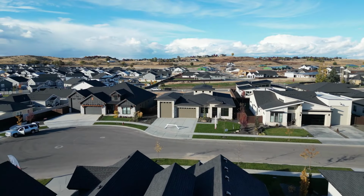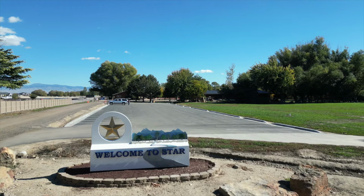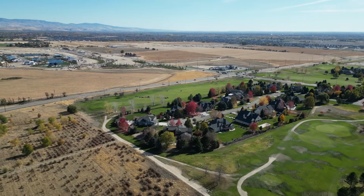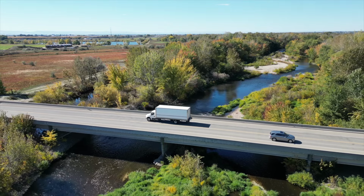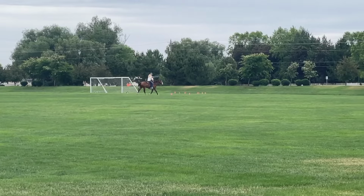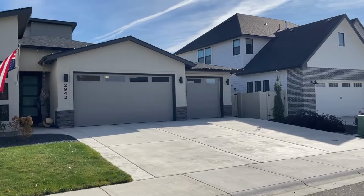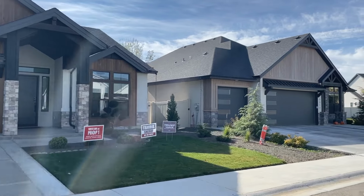So we're in Star, Idaho, one of the suburbs of Boise, Idaho. This is one of the most desirable locations for people looking to move somewhere where they feel like they are out in the country in a small, tight-knit community with like-minded patriots and God-loving neighbors. Star, Idaho is exactly that. You're going to drive around and see American flags. You're going to see Trump Vance signs everywhere. People who are supporting the police department, who love God and love each other. So that is what the community is like.